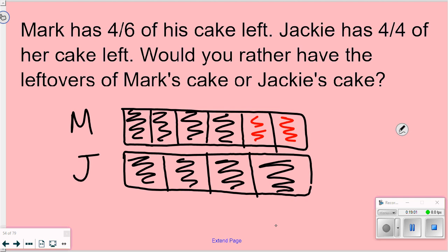No. More cake. Evelyn? I would rather Jackie's. Okay, why? Because 4 fourths, even though we're full, I would love to eat more cake. Yeah. She has more cake. Sure. Jackie's got more cake.